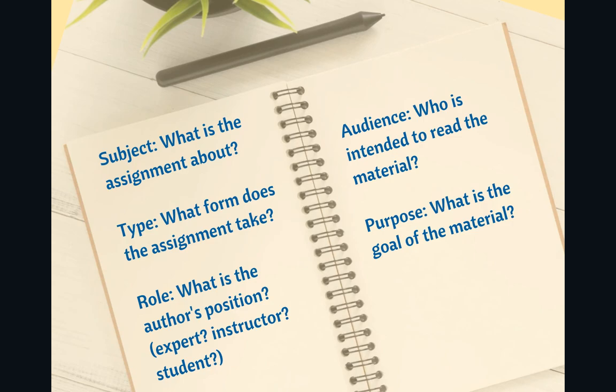Subject, what is the assignment about? Type, what form does the assignment take? Role, what is the author's position? Expert, instructor, student? Audience, who is intended to read the material? Purpose, what is the goal of the material?